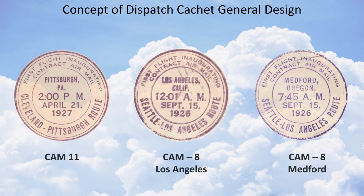Early CAM cover dispatch cachets were of a design that was general by both route and city. What do we mean by that? Let's take cachet style B2, of which there are 3 examples in this slide. First, general by route. The CAM 11 cachet on the left was changed to a CAM 8 cachet in the center simply by changing the route name at the bottom. And general by city, the CAM 8 cachet for Los Angeles in the center was changed to a CAM 8 cachet for Medford by changing the city name in the center.